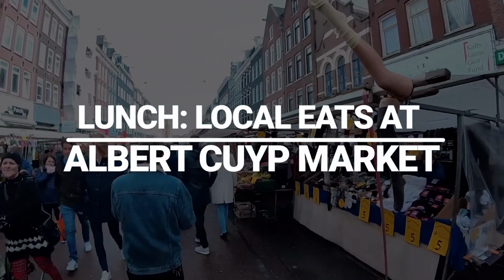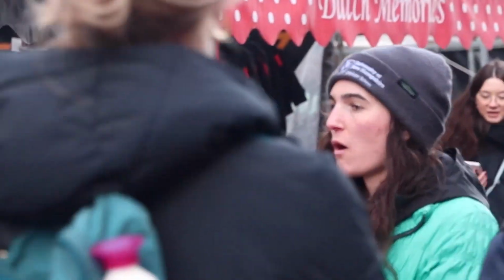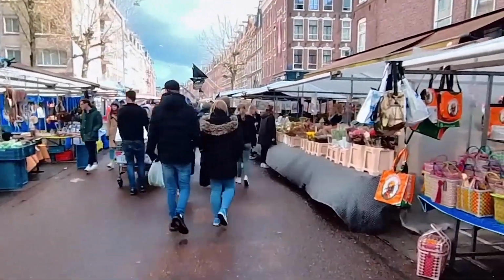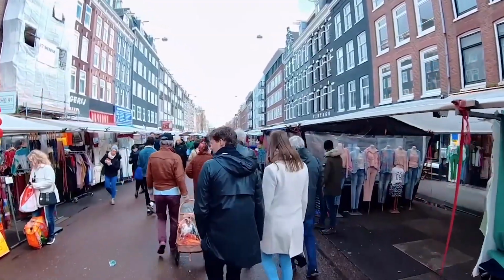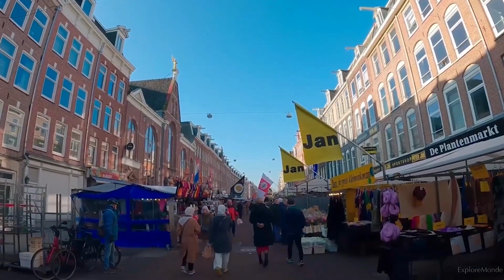Lunch. Local eats at Albert Cuyp Market. Head to De Pijp for lunch and explore the bustling Albert Cuyp Market, one of the largest and most famous markets in the Netherlands. This vibrant market has been a staple of Amsterdam for over 100 years, offering everything from fresh produce to clothing. It's also a fantastic place to experience Dutch street food.